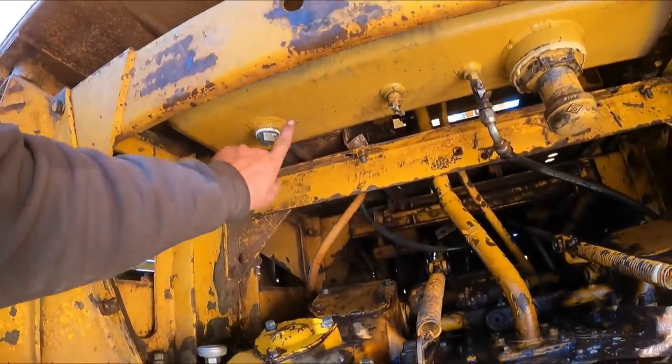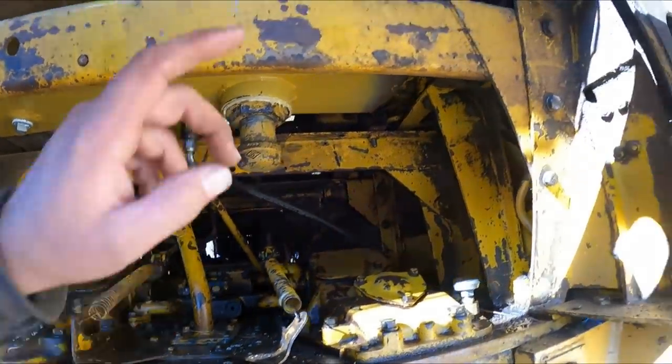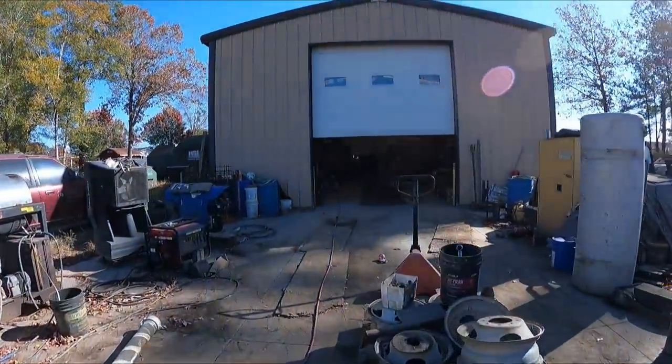For the track tensioner, I got these plugs put back in. We had to go get a new plug. That one was stripped out. Got that tightened up, fuel line back on. I just put the brace on. I took the other panel.